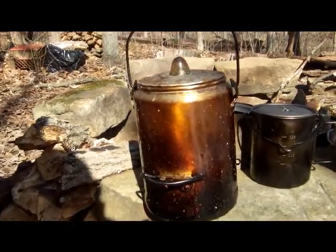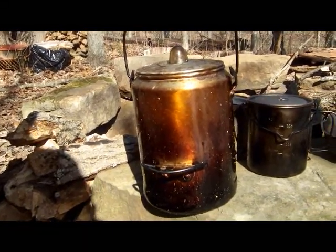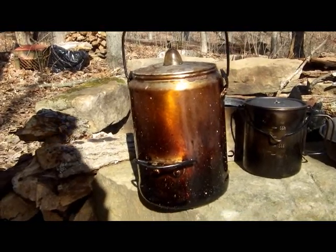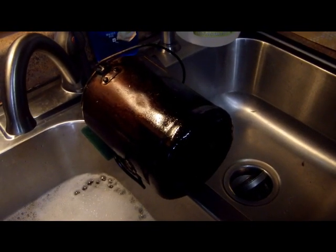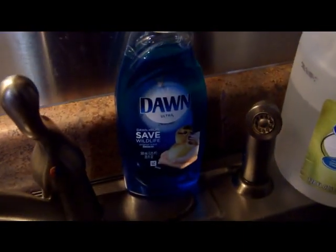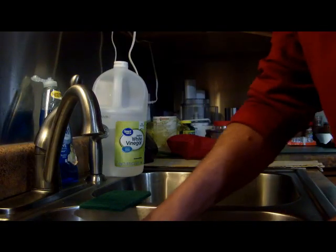Now this is our coffee pot. Only cooked on it once. Pretty good layer of soot on it though. We'll cover that a little bit later about how to clean that up. Well, it's that time to clean this coffee pot. We're going to use Dawn soap, half a cup of vinegar, warm water. Watch how easy this is.